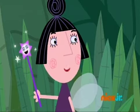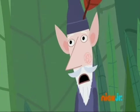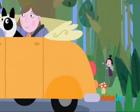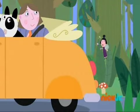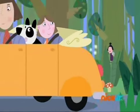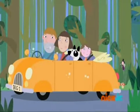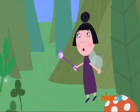Oh, do you mean magic, wise old elf? Yes. Magic. Very well. Magic it is. Thunder and lightning! North wind blow! Go, car! Go, go, go! There. Just enough fairy dust to get them home.